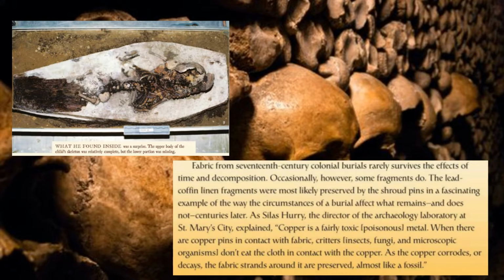As Silas Hurry, the director of the archaeology laboratory at St. Mary City, explained, copper is a fairly toxic, poisonous metal. When there are copper pins in contact with fabric, critters, insects, fungi, and microscopic organisms do not eat the cloth in contact with the copper. As copper corrodes or decays, the fabric strands around it are preserved, almost like a fossil.